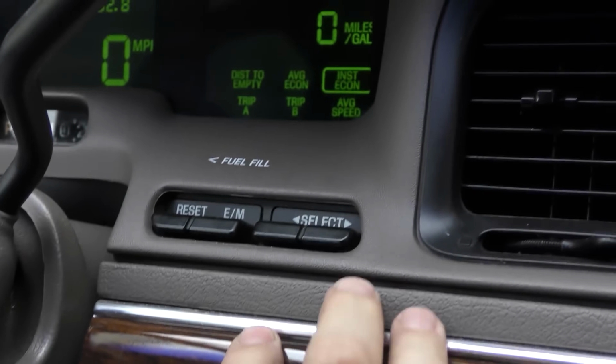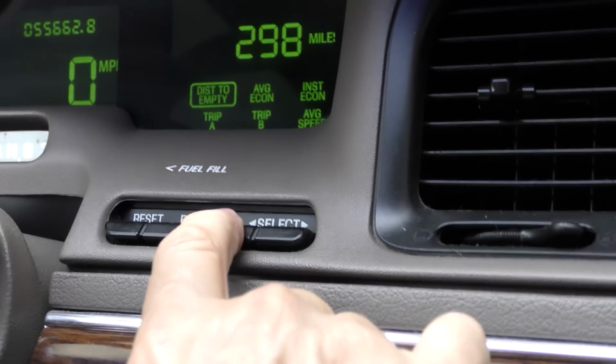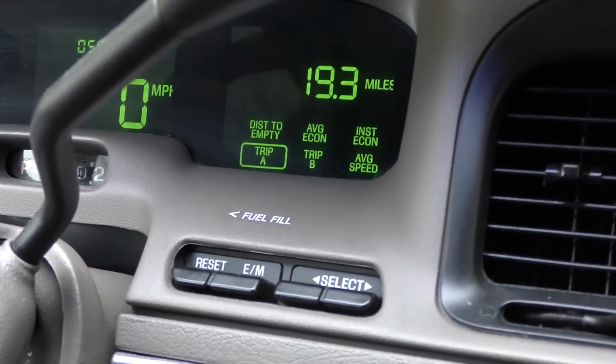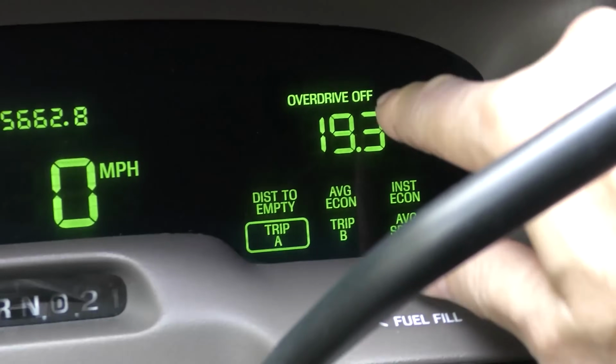Not something you need a science degree to operate. Look, you want to check the things, you just push a button and it goes to the different ones. You don't have to think, oh, which button do I push? Then what do I do? Simple to use. As you can see here, I just turned the overdrive off.